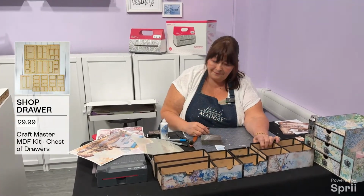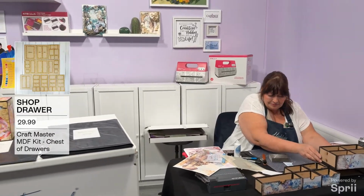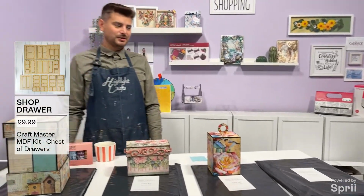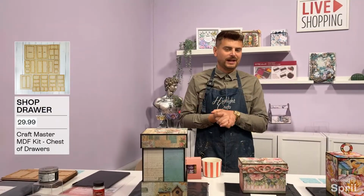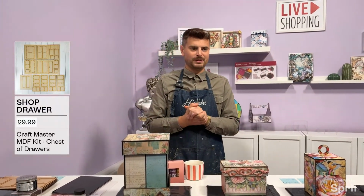Love that. Okay, everybody. That there is Shop Drawer. That is your brand new MDF drawer caddy. You can see all the different results that you can do with it. Now, the drawer itself, the one that Stephanie has just been beautifully decorating and piecing together, over 60% of the stock of that is now in allocation. That's absolutely, well, it's been going crazy this morning. Thank you so much for shopping with us, everybody.